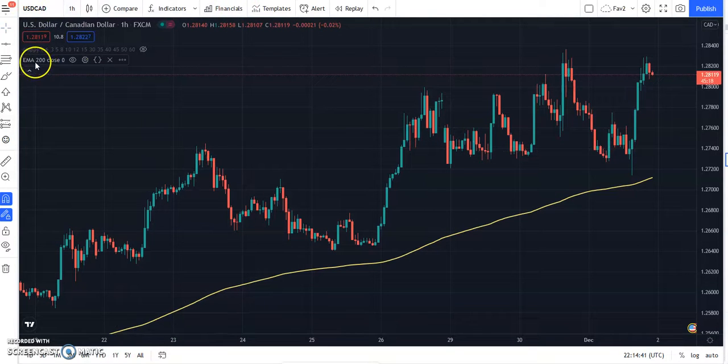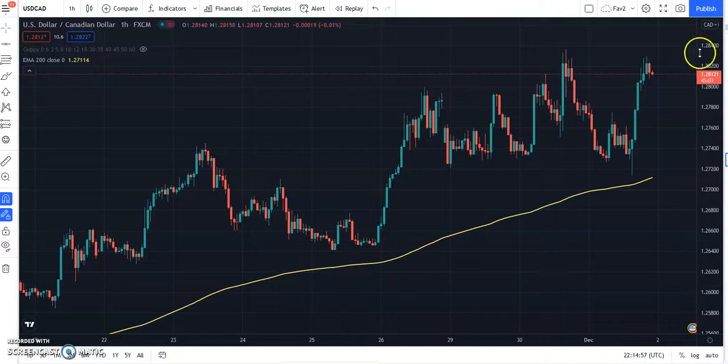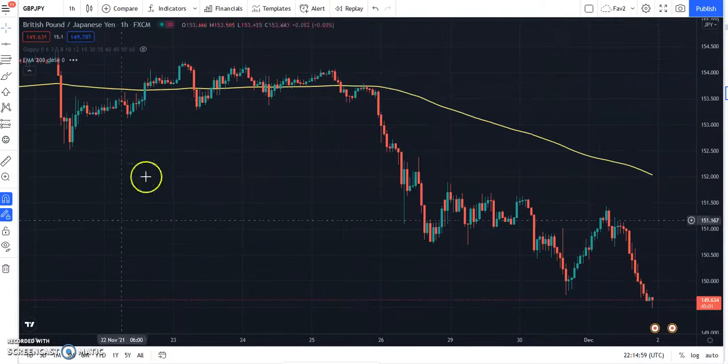I have one EMA 200, exponential moving average of 200, that's the yellow line right here, and I try to trade this on the 1 hour time frame, and of course you go long when it's above and you go short when it's below. So I'll give you some examples here.